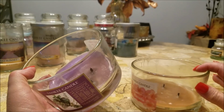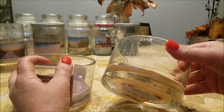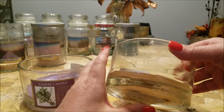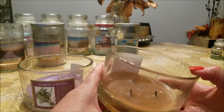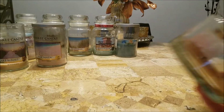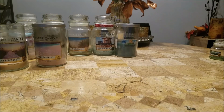But lesson learned, if you're going to burn these, just wait till you're home on a weekend or a day off during the week. Start it in the morning and let it go all day because they take time. All right, so we're finally getting down to the wire. Yay! So we got Yankees, more Yankees.